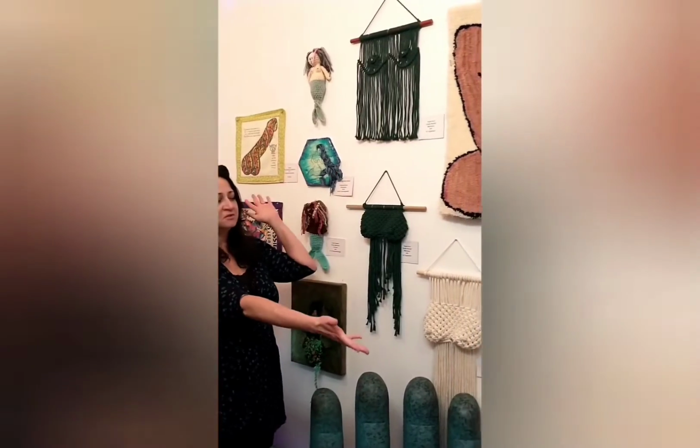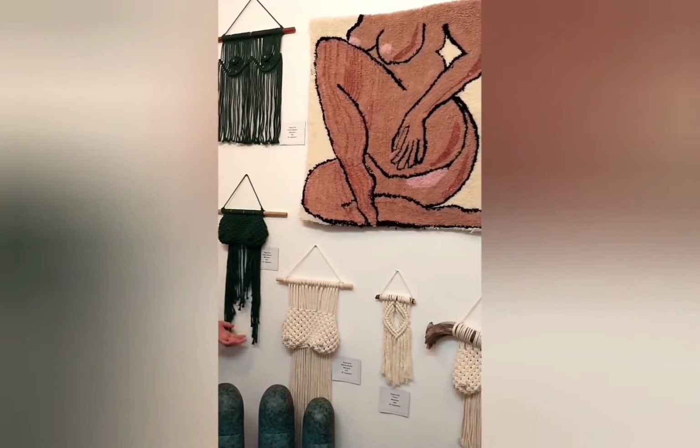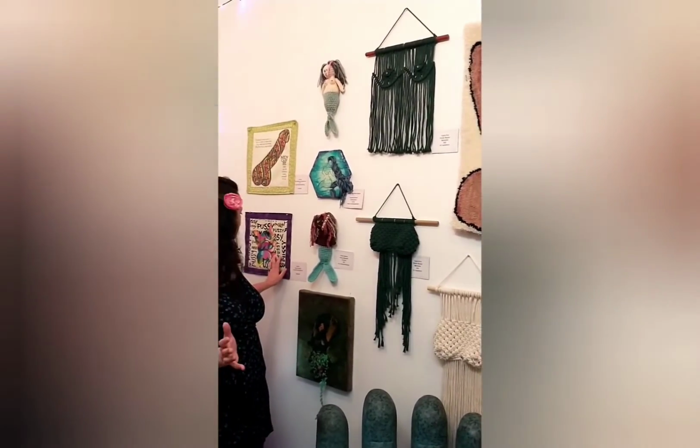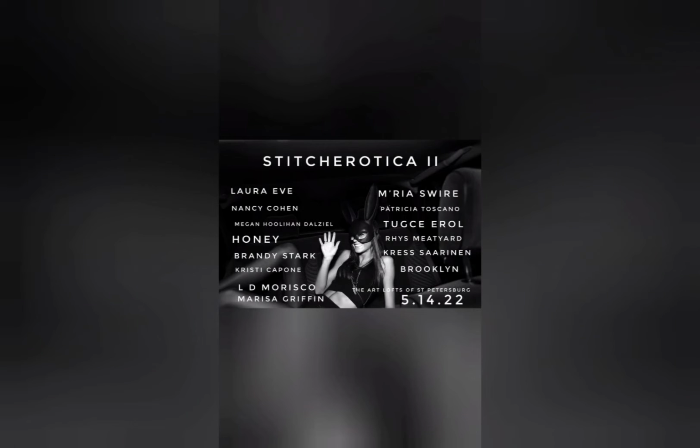So we've got all sorts of mediums here. We've got crochet, we've got macrame, we've got cross stitch and painting, and I'm very, very pleased with the array of talent and mediums here.